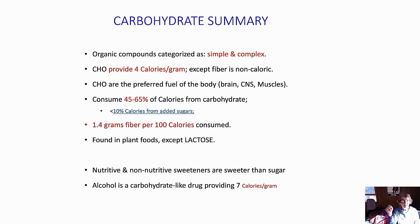It's recommended to get about 1.4 grams of fiber per 100 calories. It's found in plant food, except for lactose. We have nutritive and non-nutritive sweeteners that are sweeter than sugar. And alcohol is a carbohydrate-like drug that contains 7 calories per gram.